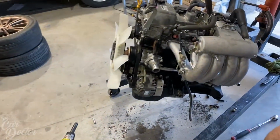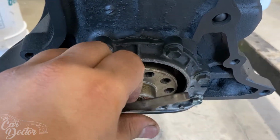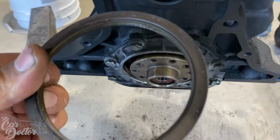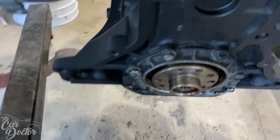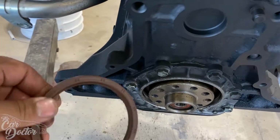So now we gotta continue with this. The rear main seal is coming off. Doesn't look too bad, but might as well change it. It's inexpensive to change, and we already have the engine out with the trans off. So now we can go ahead and put the new one in.